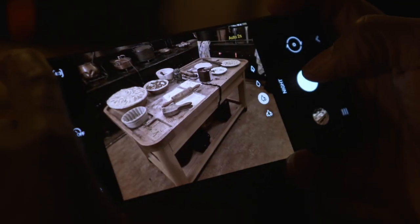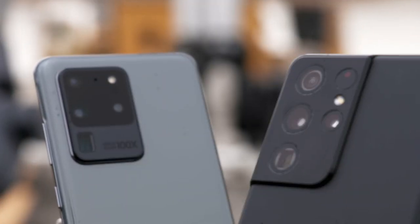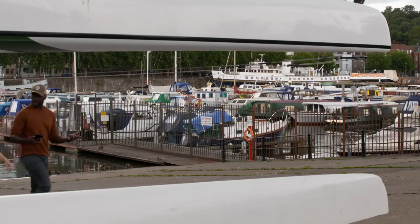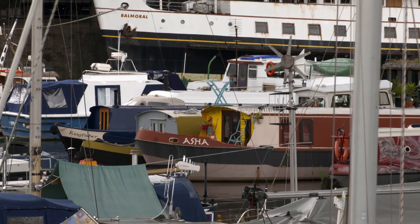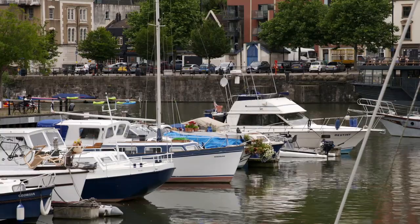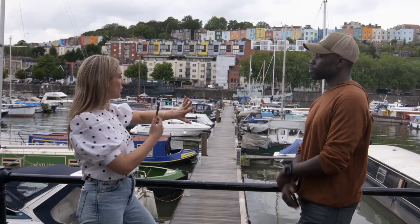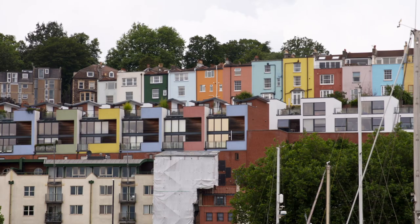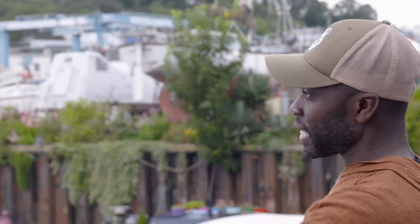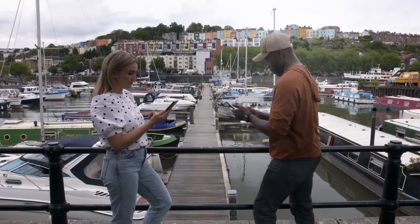Hold your horses, Otis. Your S21 ain't won anything just yet, because it's time to take some landscape shots. Both our phones sport four cameras on the back, but for this snap, we're going to see how well the main lens can capture detail and produce true-to-life images. I have a 108-megapixel sensor, as do you. Yep. So I thought maybe we could take a shot of this beautiful marina and just see how they behave in real life. That's a good shout, actually, because there's a lot going on and hopefully all of those megapixels will capture it. So, let's go.